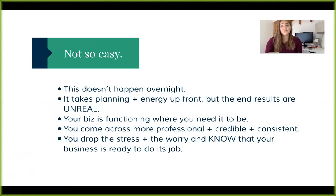And you drop all of the stress and the worry, and you know that your business is ready to do its job, which for me with Rebel Office was one of the key benefits of overhauling all of our systems. I knew that I was ready for success. I knew that Rebel Office was ready to handle clients, and all of the stress went away, and I could focus more on business growth and focus all of my time on offering and showing up and being the best for our clients and customers.